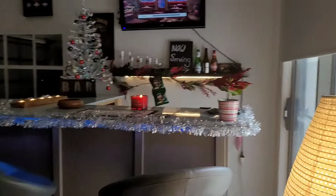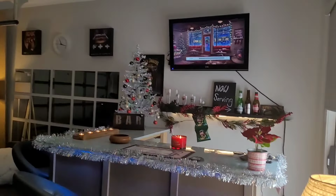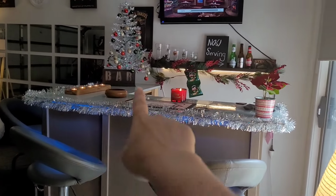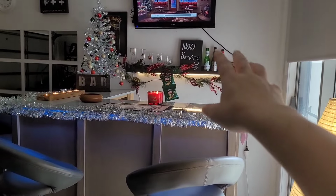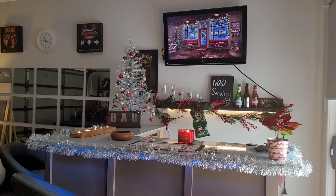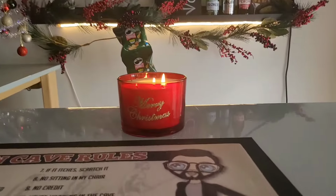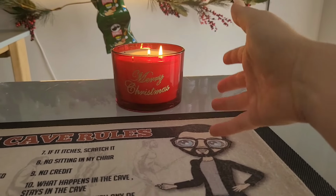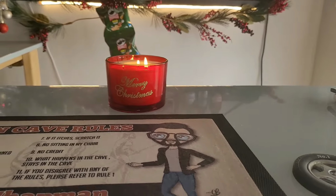Okay, so this is the bar area. So what I've done with the bar area is just basically put some tinsel around the outside. I've put a bit of a garland around here that I got from Kmart the other year, and it's a berry garland. It's beautiful, love it. And I've put a little tree in the background as well, and just a Merry Christmas candle. I think I got this from like a dollar shop one year, and just love it. It was about $7, something like that.